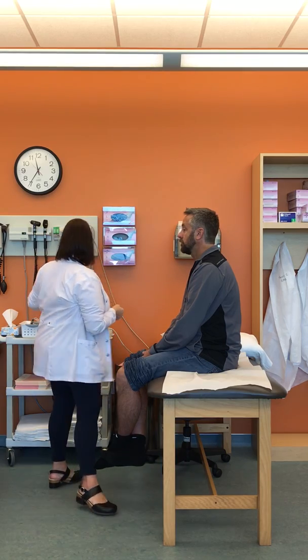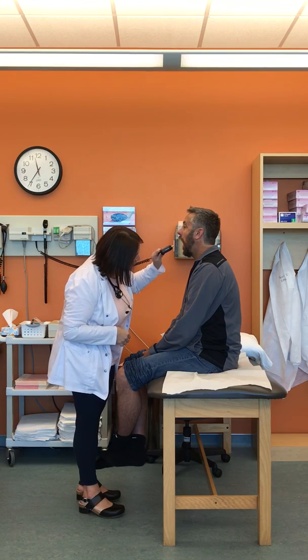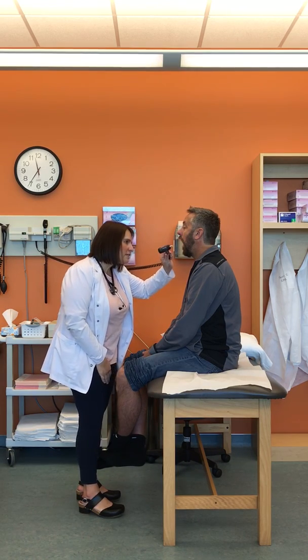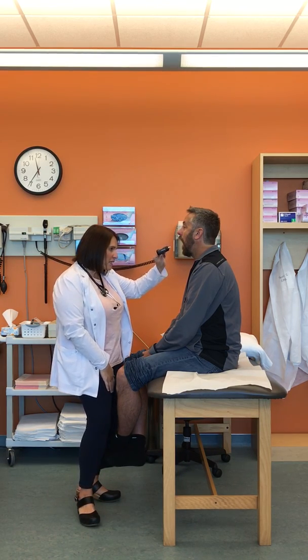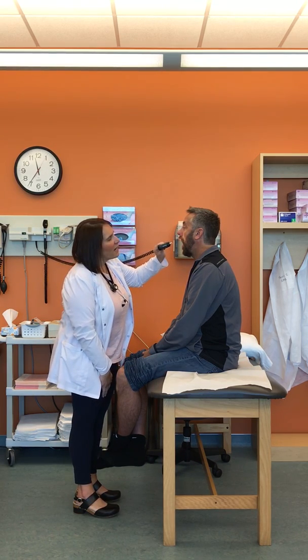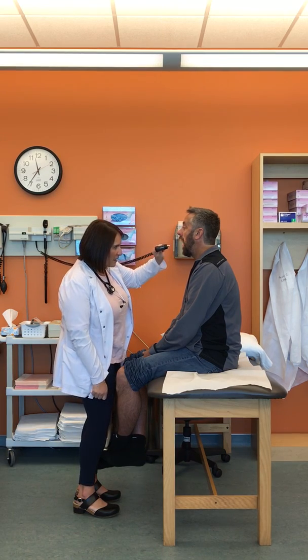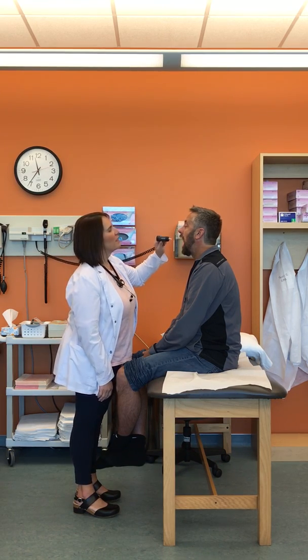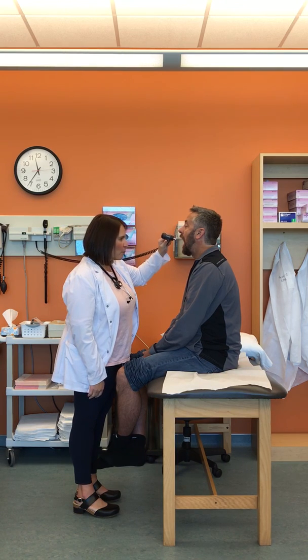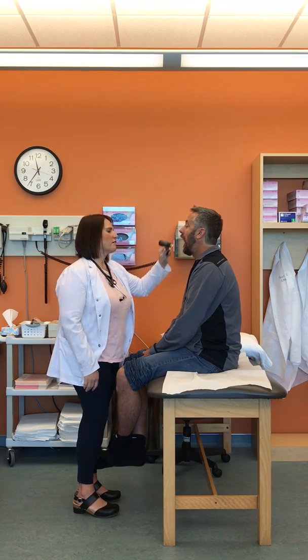I'm going to get my light source out and take a peek into his mouth. Looking inside his mouth, the buccal mucosa is pink, it is moist. There is normal papillae on the tongue. His dentition is intact. Can you say ah? Ah. Cranial nerve number 9 is intact. Can you lift up your tongue for me? Under the tongue, the frenulum is intact as well, and it is well vascularized.